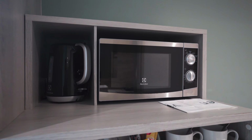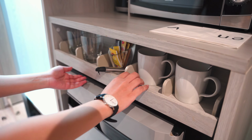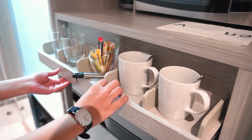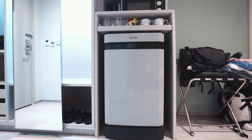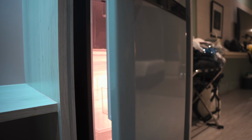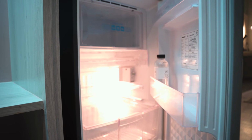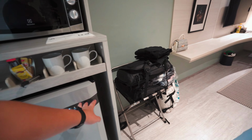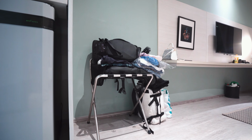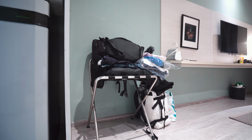And right beside this wardrobe over here, you have your mini pantry with a kettle, microwave oven, and then this pull-out drawer has your cups, your coffee and your tea, and right below is the somewhat mini fridge, but not that mini. It's quite big to be honest. And inside the mini fridge, there are 2 bottles of water. And right beside this pantry area is the luggage holder, which you can see all our stuff is there. We got quite a few bags.